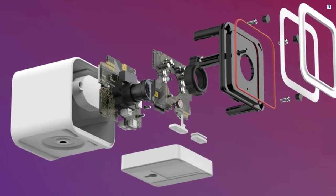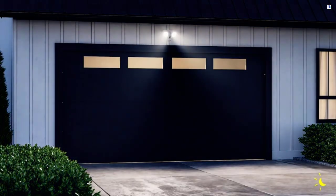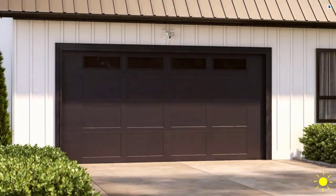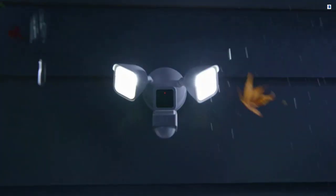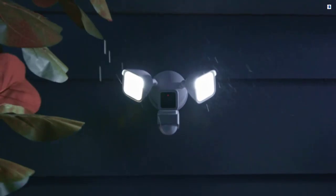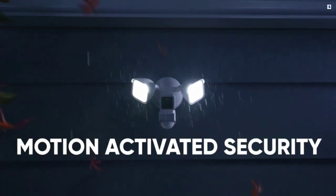Plus, the brains of the Wyze Cam V3 gives Wyze Cam Floodlight smart features like dusk to dawn automation. You'll never have to worry about turning it on or off. And like any proud parent, we bundled all this home protecting goodness in an IP65 weatherproof jacket. Wyze Cam Floodlight. Brighter. Smarter. Motion-activated security.